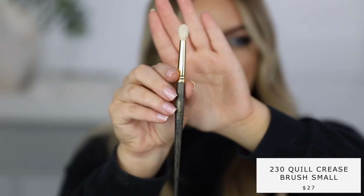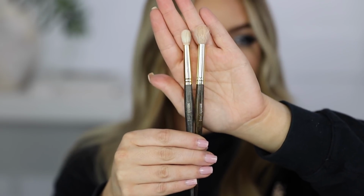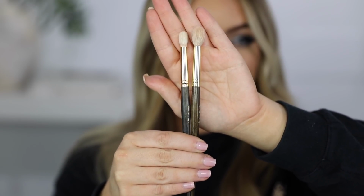This is the same thing. Let me compare it to the 231 so you can see it's just the same shape, just a little bit smaller. Again, I don't really use this much in the crease. I usually use it for the outer corner to blend out something just right out there. I really use this one on the lower lash line a lot too, because it is fluffy enough to really blend it out and diffuse the color, but it also goes on a little bit more precise.